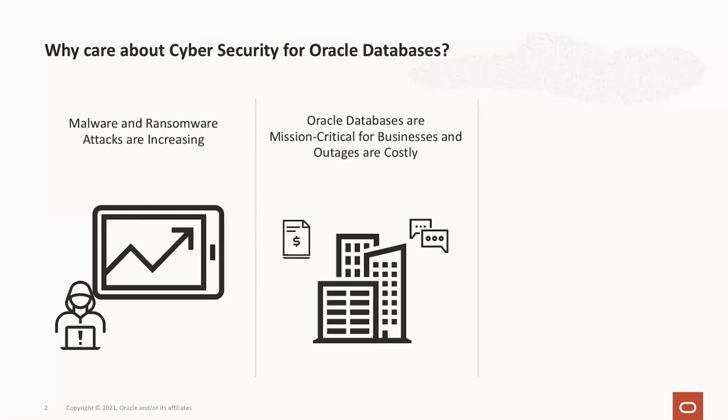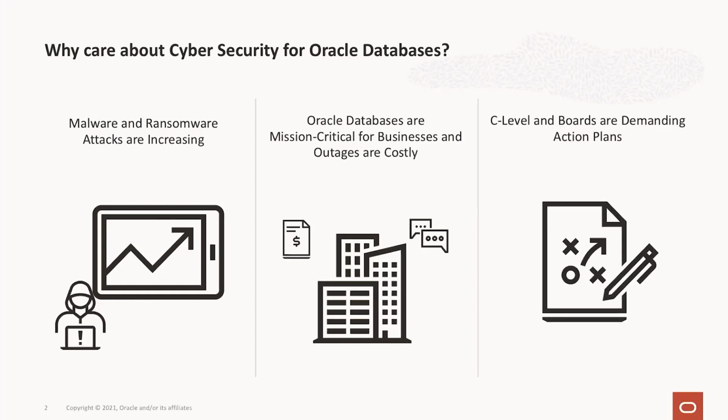And these problems, obviously, if your company is running Oracle databases that are mission critical for your businesses, cause outages, and outages are costly. They're costly from a monetary perspective, and as we've seen in the news, they're also costly from a reputation perspective. Once your company name is in the news, and that news is not positive, it's around a ransomware attack and an outage that has occurred, that's not a very comfortable place to be in. And that's causing C-levels and boards to demand action and planning around how to protect against cybersecurity.